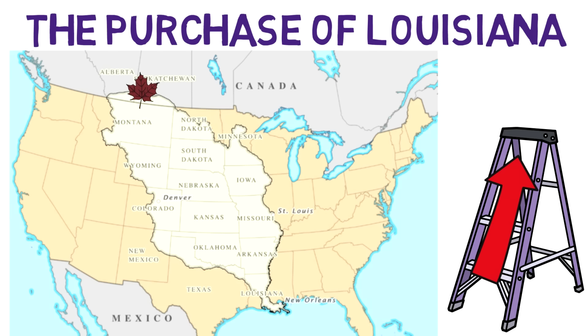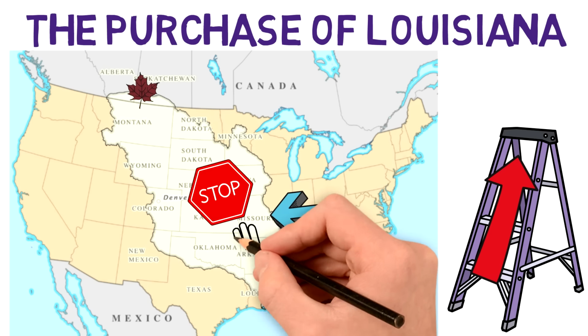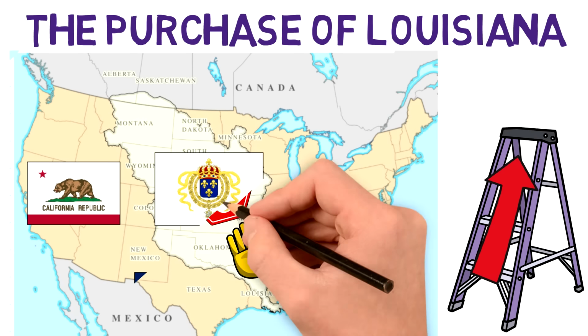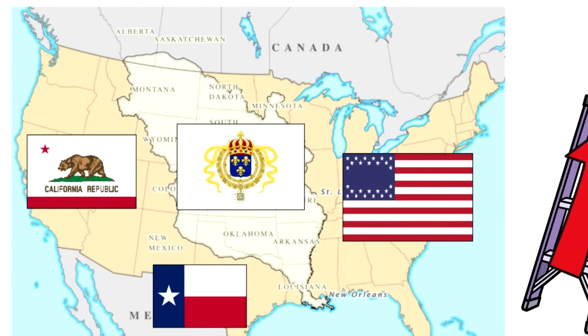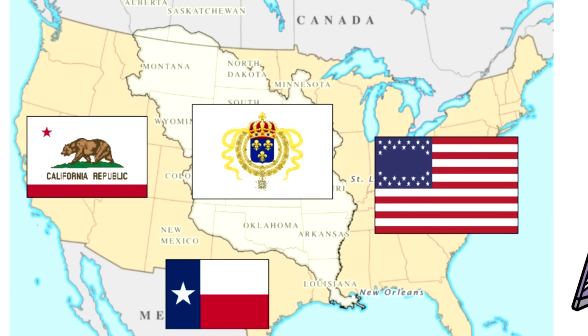Imagine if the US hadn't bought this land or taken control of it by any other means. It would probably have stopped their expansion west, dividing the future country in half and containing the US in its current east coast. Maybe California and Texas would have still rebelled against Mexican rule, but remaining independent and larger states. Louisiana could have eventually declared independence from France like the US did from Great Britain, and we would have 4 countries instead of 1.